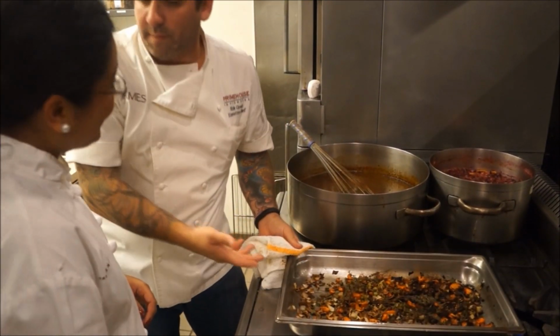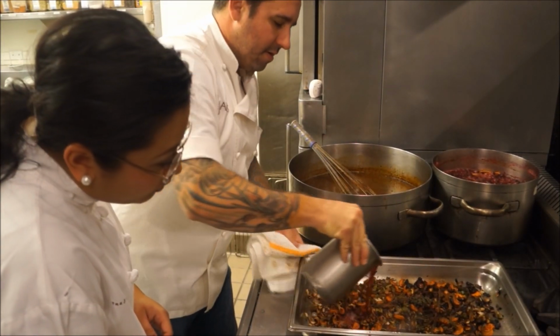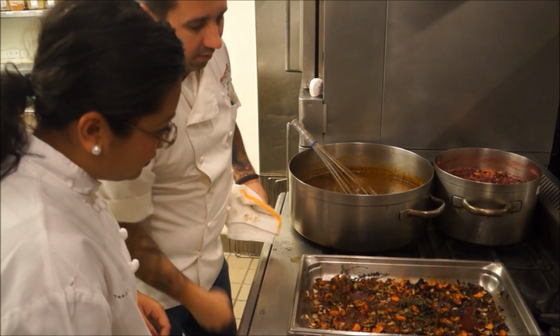Well, you know what? You can use apple juice. It depends, whatever you really want to go with. So we're going to throw this in there. And this is the glazing. What we want to do is get the heat going.